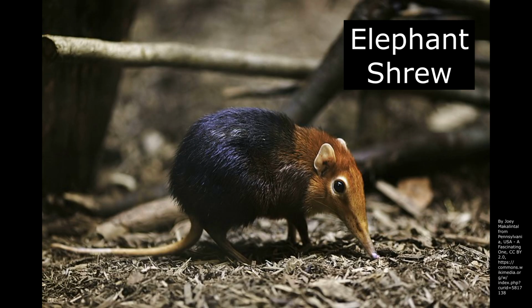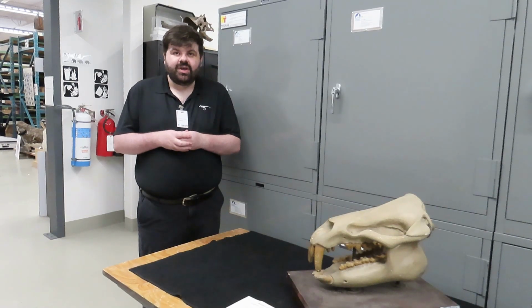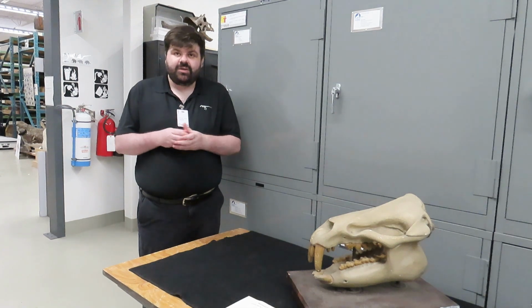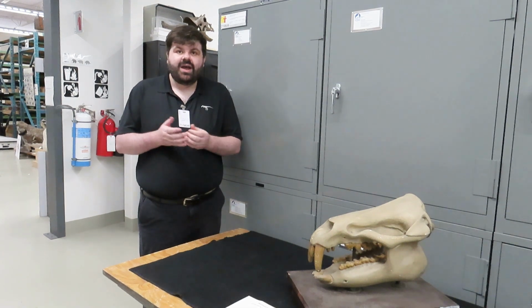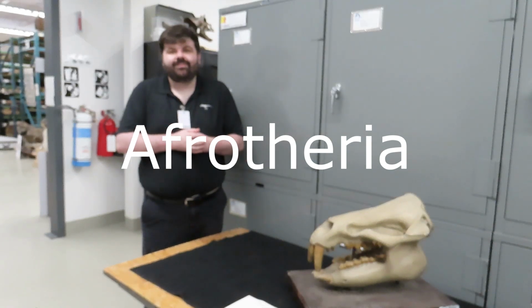Even smaller living relatives of elephants are creatures called elephant shrews, which are so named because they both have long noses, but genetically they actually share a similar genome, and they're from the same family of animals, Afrotheria, which means beasts that live in Africa.